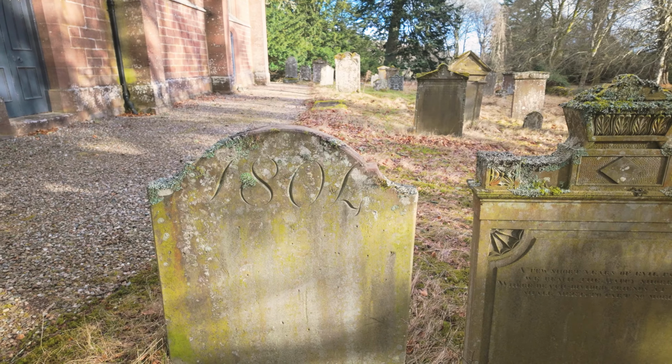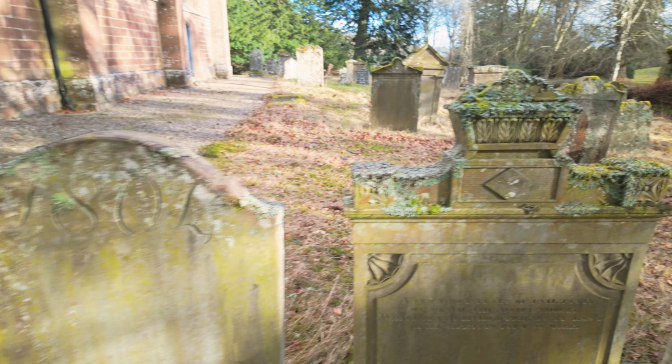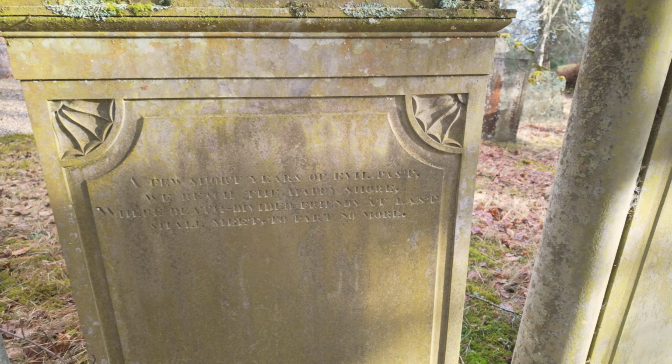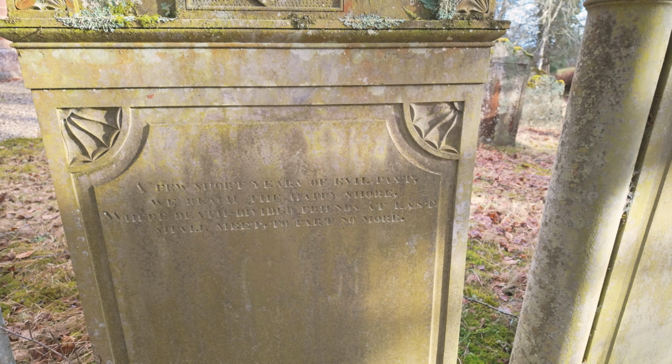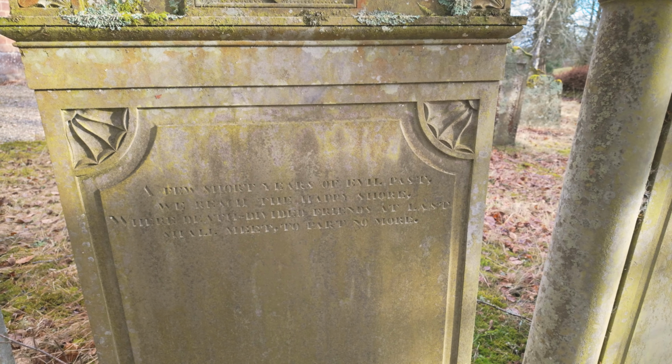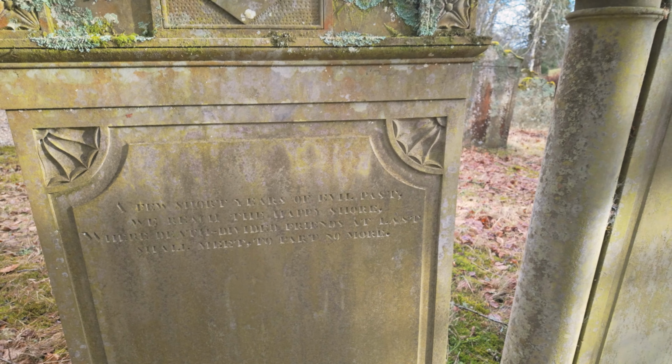Okay, no, we're not going to do that. But there's an interesting church though. I find these gravestones really interesting, some of the phrases that are on them. A few short years of evil past, we reach the happy shore, where death divided friends at last shall meet to part no more.